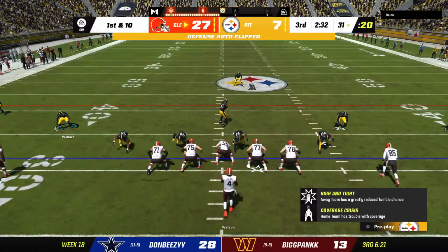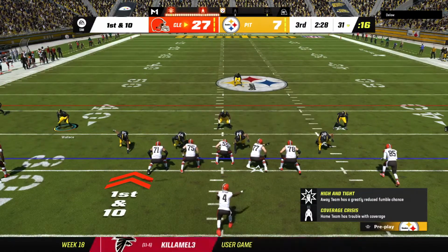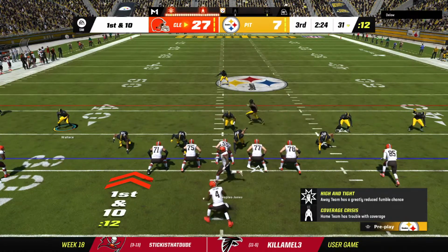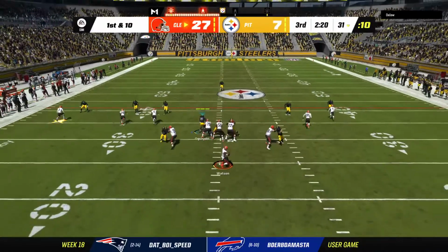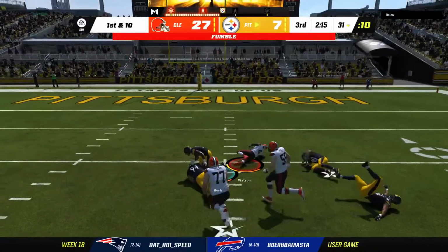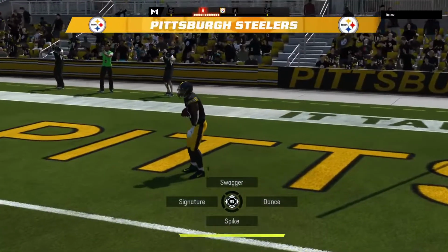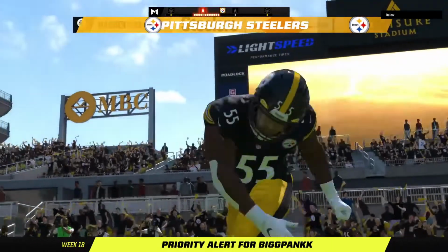Line of scrimmage, the 31 now on 1st and 10. They'll bring a receiver in motion left. Now a first down throw, Watson. Nowhere to go here. He lost the football. And it's picked up by the Steelers. And he takes it back to the house. A fumble recovery for the Steelers.